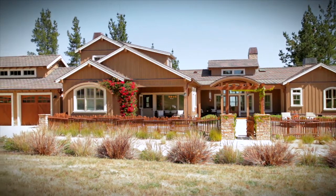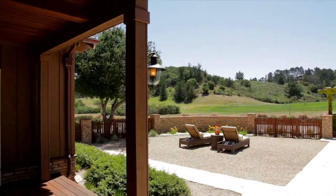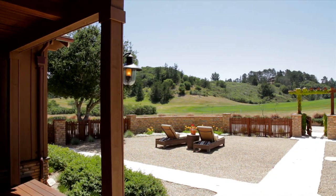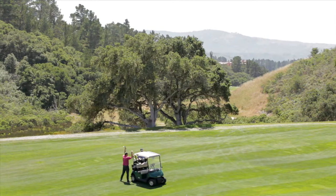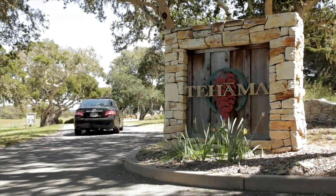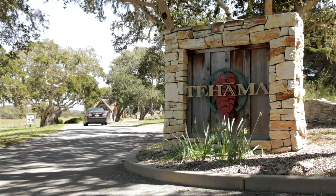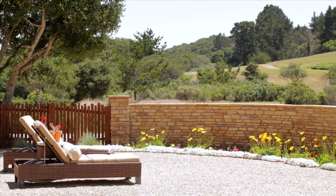One such opportunity is 25560 Via Malpaso, referred to as Four Porches. This exquisite craftsman estate is nestled alongside the 16th fairway of the Tehama Golf Course. Here we are in the Tehama community, a 6-acre parcel, promontory feel, views to the mountains to the east, to the south for your best orientation for sun.